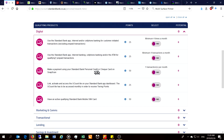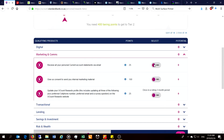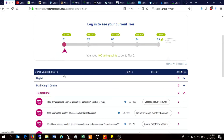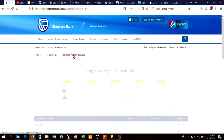Make Standard Bank your personal credit or check card on Snap Scan. So again, you're starting with these additional services, marketing and communication. Are you going to allow them to phone you and market transactional banking? All right, so how much you depositing in your account and so forth. So again, this is where you build in your tiers. And if you don't have their other products, well, then you are only going to get the minimum rewards.